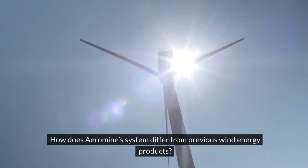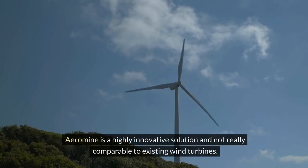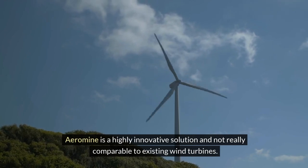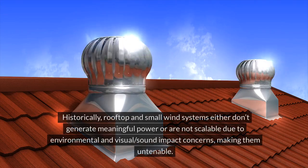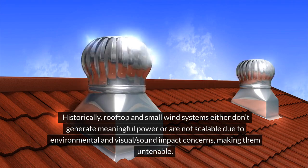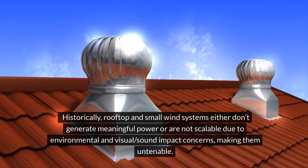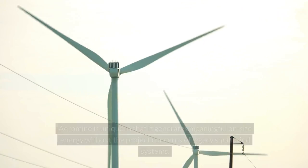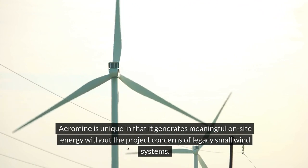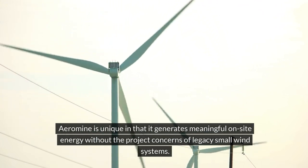But the main question is, how does Aeromine's system differ from previous wind energy products? Aeromine is a highly innovative solution and not really comparable to the existing wind turbines that you see normally. Historically, rooftop and small wind systems either don't generate meaningful power or they're not that scalable due to the environmental and visual impact concerns, making them very untenable. So that's why Aeromine is unique in that sense, where it can generate meaningful on-site energy without the project concerns of legacy small wind systems.